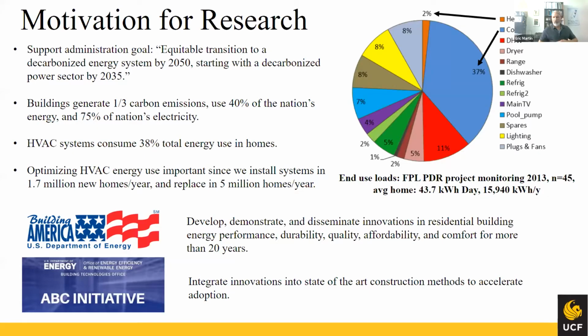So all the projects in general support an overall goal of the current administration to achieve an equitable transition to a decarbonized energy system by 2050, starting with a decarbonized power sector by 2035. To do that, we really have to consider buildings, which generate 1/3 of the nation's carbon emissions, use 40% of the nation's energy, and 75% of the nation's electricity. HVAC systems in homes consume 38% of a home's total energy use.